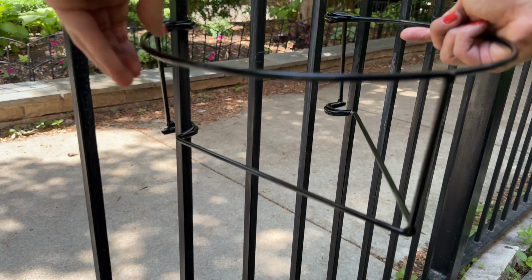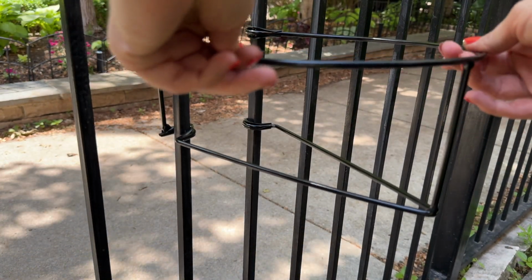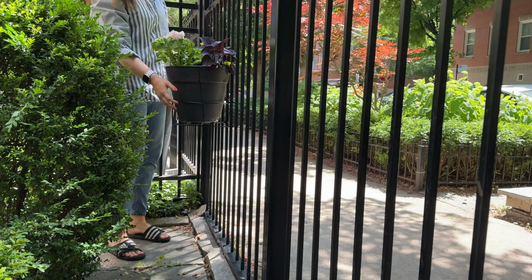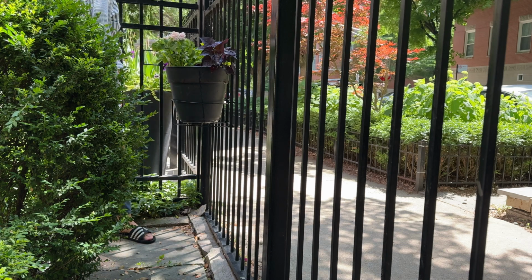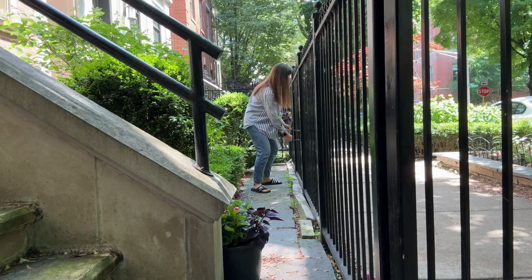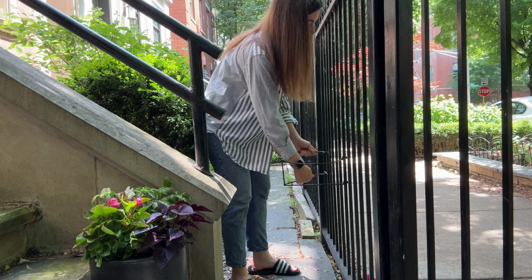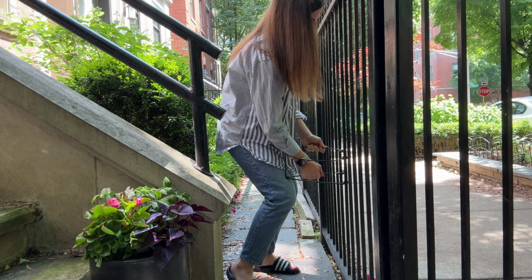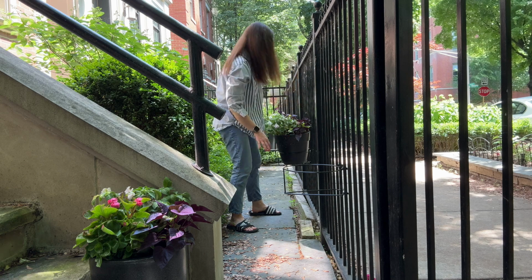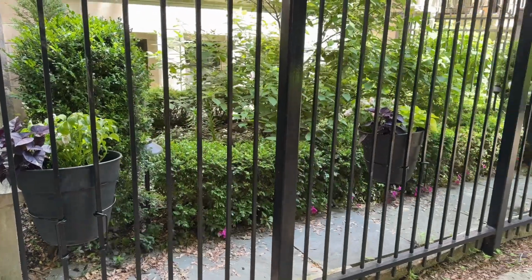Railscapes, you put one around one railing and then you squeeze to get it around the second. Now let's see if I like this height. I think that's good. I need to see from the front. I think I like it. I think I like the height they're at.